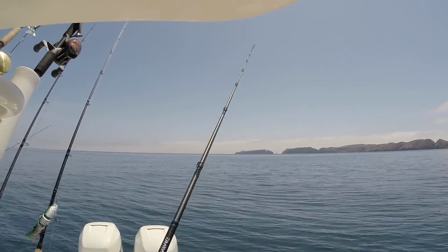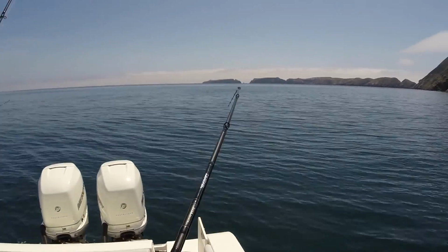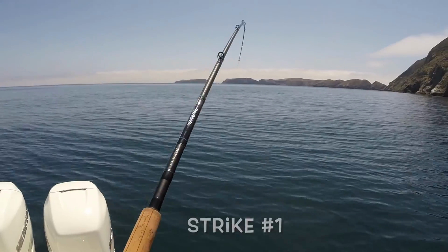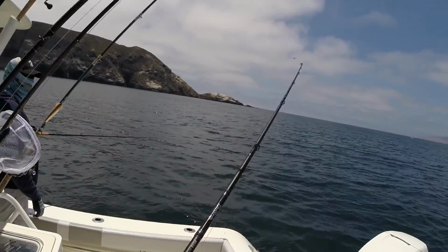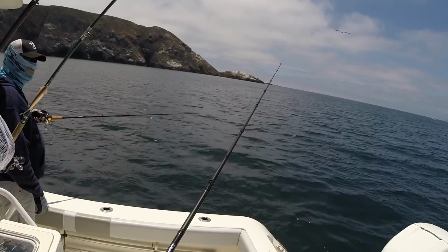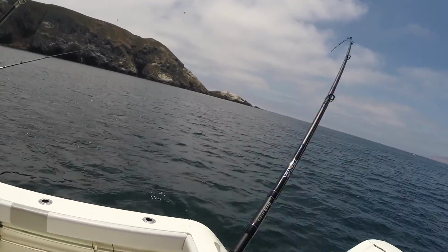Ooh. Got him. Oh, good fish, good fish, good fish. Nice. Good fish is going in the rocks. Oh no, I lost him. You barely keep your thumb on that line, and then all of a sudden you'll feel it, or it'll pull a little bit quicker. Or, there we go. Nice.